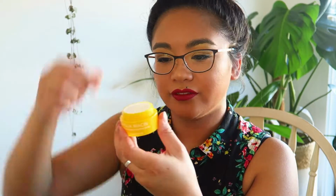Cute little package right there. Ooh, and it smells like lemons. I love that. Really, really nice. It smells very, very hydrating. And what I love about these skincare products is that they smell nice, but they don't smell overly fragrant. I mean, it probably has fragrance in it if I can smell something nice, but it's not an overpowering, headache-inducing fragrance, if that makes any sense.